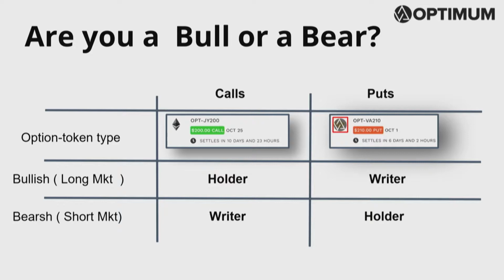What we're offering the community is a very simple way to be bullish or bearish on Ethereum right now. With puts and calls, if you're a bull, you can be a holder of a call, or you can be a writer of a put, and so you're rooting for the market to go up. Similarly, if you are bearish on the market, you can be a holder of a put, one of our option tokens, or you can be a writer of a call. This is traditional options trading, something that's been done for many years in a large market, and we're following the standard form of put and call options.